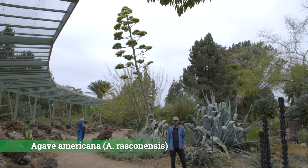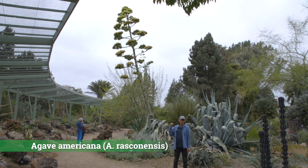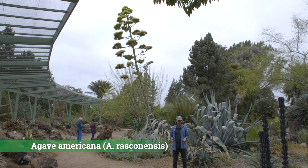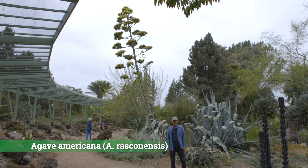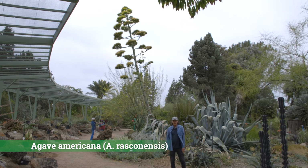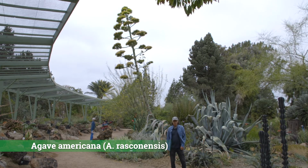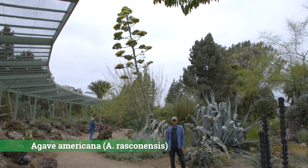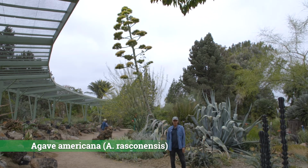Even if not all the century plants are huge, some of them really are. This one behind me is one we got labeled Agave rascanensis, and that's been declared a synonym of Agave americana, so I guess just a form of Agave americana. But it really has a huge telephone pole-sized flower stalk on it, and this is very attractive to hummingbirds and to bees, and even we get squirrels climbing up there to try and chew on those flowers. So really is an amazing plant with an enormous inflorescence.